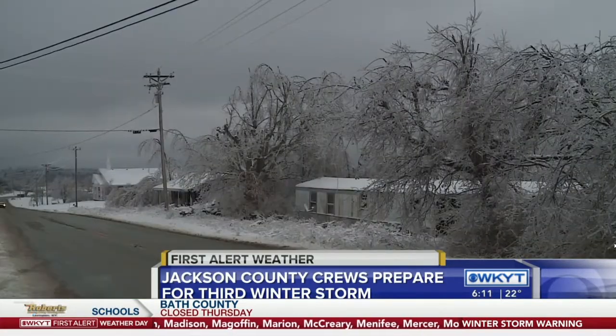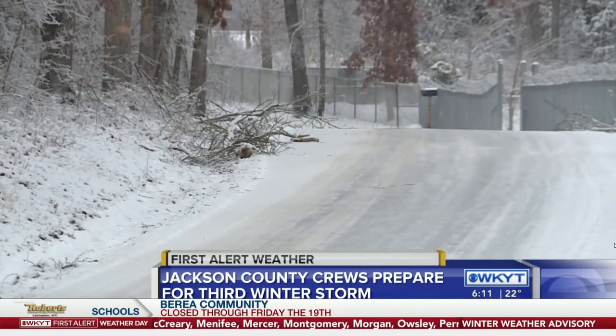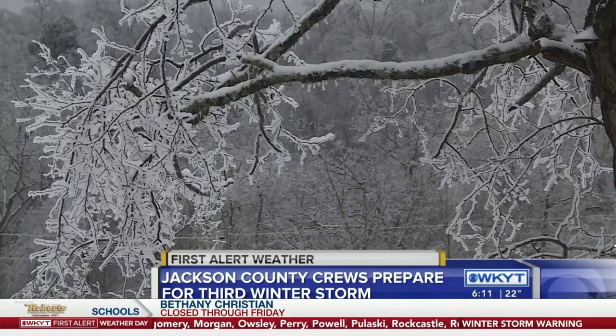For those without power, the county has opened a warming center at Tyner Elementary School. Officials say it'll be open for a while as more power outages are expected with the next round of snow. All the work our crews have done, if it comes a big snow, I mean, it could be for nothing. Could have to go back and cut the same trees out, put the same power lines back up.